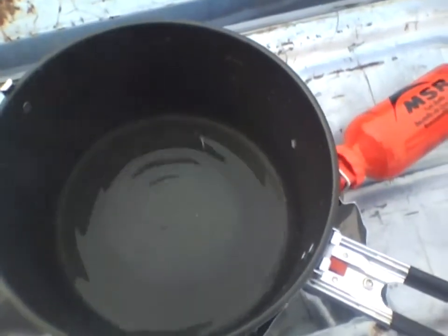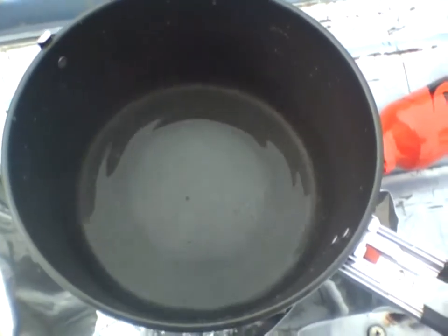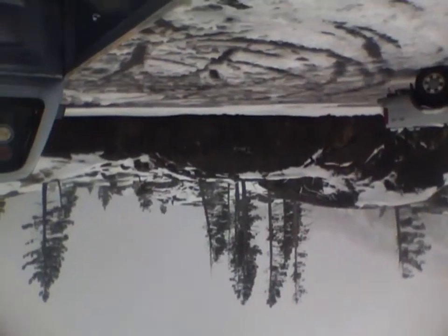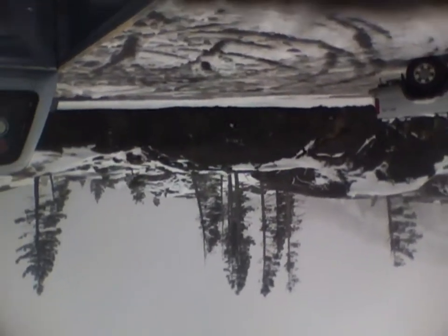Water's coming up to a boil. We have not reached the boiling point yet. Getting hungry and thirsty. Got some storm coming there. What a great day. What a great day for California, November 1st.